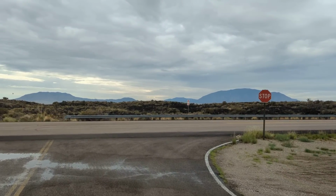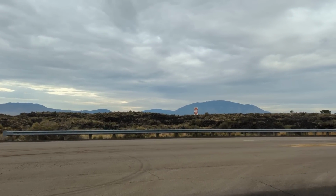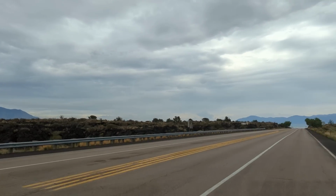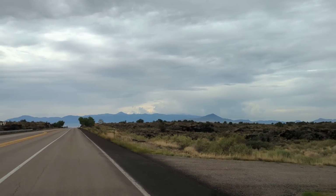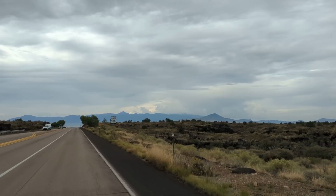We're headed to Capitan, New Mexico, to my home base. And am I in a hurry? Are you kidding me? Jeez, honey. What does that mean? We'll cruise. Well, here comes a car. That's fine because we've got this lane here to let them by.